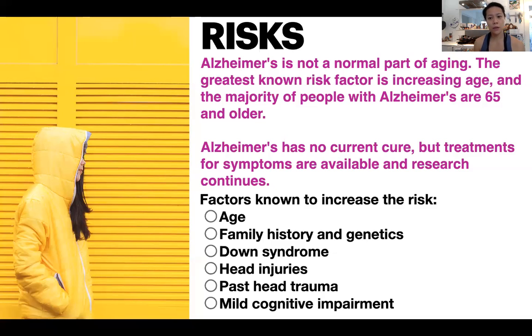Some risks. Alzheimer's is actually not a normal part of aging, as we talked about earlier, but one of the greater known risk factors is increasing age. And we talked about how people over 65 have an increased risk. There is unfortunately no cure currently, but there are treatments and medications and things that you can do for your loved one, or the person who has been diagnosed with Alzheimer's can do for themselves, to slow down the symptoms and not get to the middle stage and late stage as quickly.